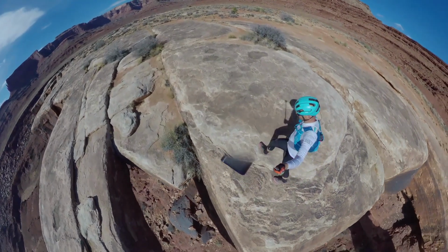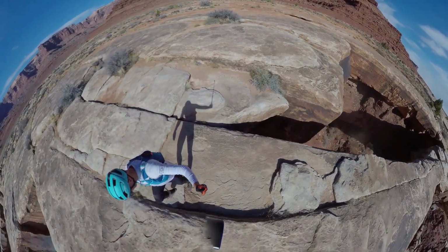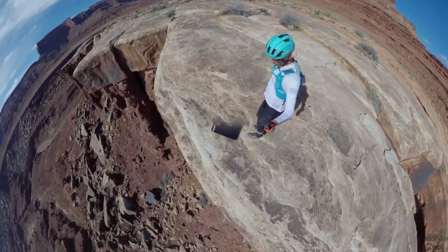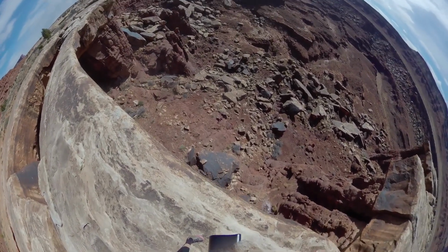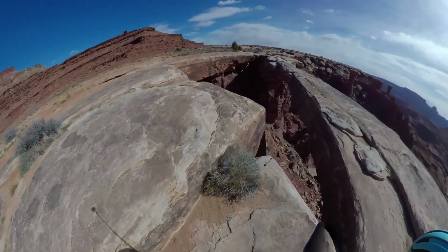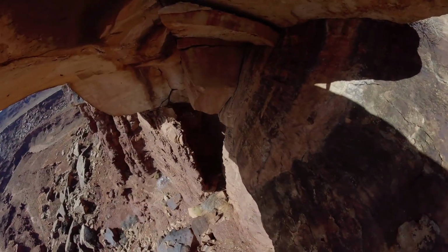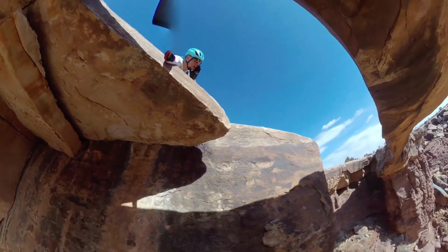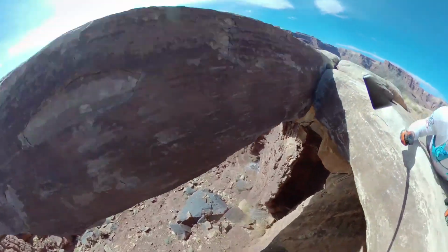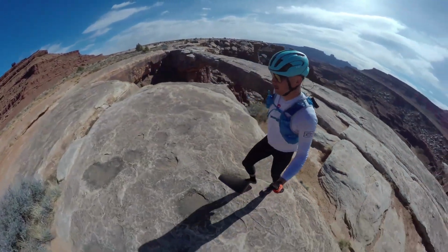Show you what it's like to go under it. So that's the actual arch. I am not walking across it. I kind of have vertigo, so I'm not walking all the way up to the edge. Check this out. Hello? Pretty cool. This concludes your Musselman Arch tour.